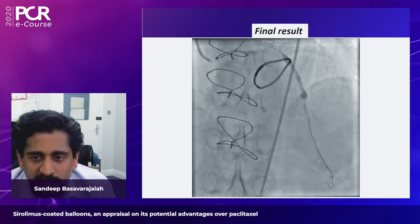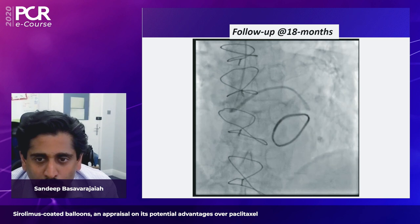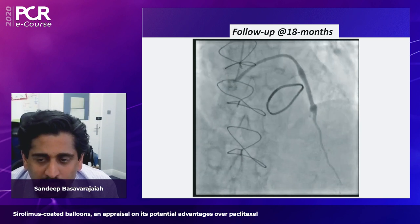So I appreciate that there is an excellent result post-procedure, and a patient came back for follow-up angiography at 18 months when he had some atypical chest pain.